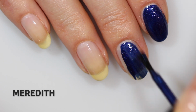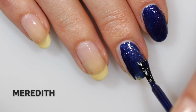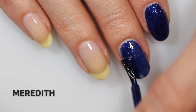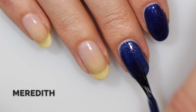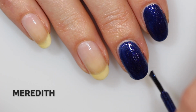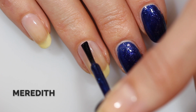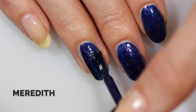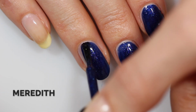I love the shimmer in here. It's bigger particles, so you can really see that shimmer on the nail. It really definitely gives you a very sparkly vibe. This is not a subtle shimmer. But I think it's really interesting because the shimmer is not super contrasting with the base, and yet you still get a lot of sparkle, I think, because those particles are just a little bit bigger.